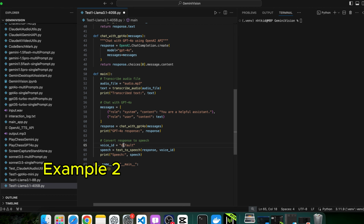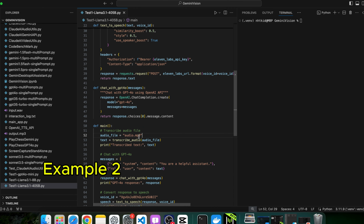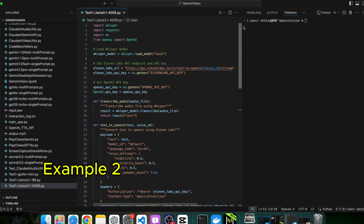So we're gonna change this default to the actual voice ID. I will not worry about this audio MP3 file. It sounds complicated to me. If I'm asking it to spit out an app using one single prompt, I shouldn't be doing this, right? So let's just see how far we can push this. Let's run it, save and then run.